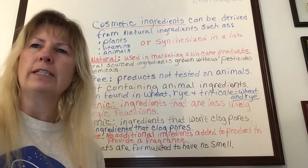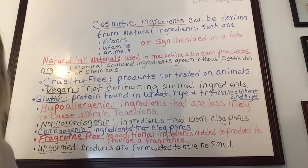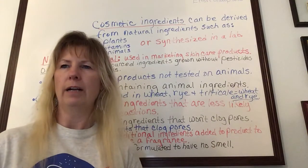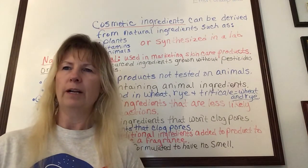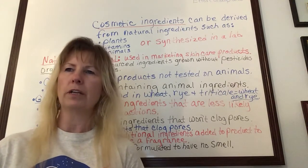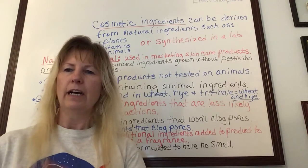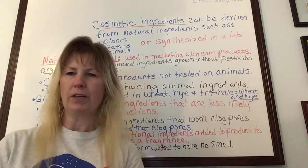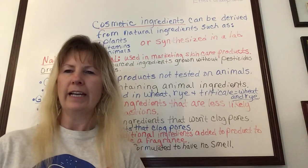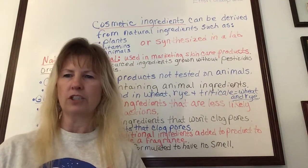One of the terms we're going to talk about is natural and all natural. These are often used in marketing for skincare products and ingredients derived from natural sources. Because there is no specific legal definition, they are often used loosely. Many consumers seek natural ingredients because they're very concerned about the effects of chemical ingredients. Technically, I should say, we are all nothing but chemicals. If you look at all forms of life, all we are is made up of chemicals. And in fact, one plant extract can be made up of literally hundreds of chemicals.